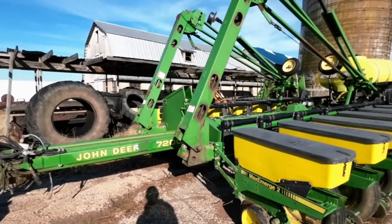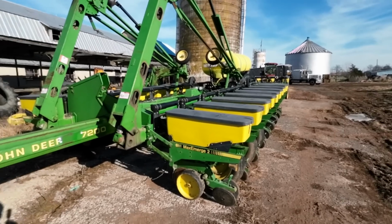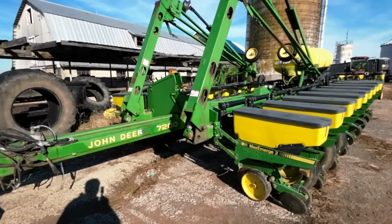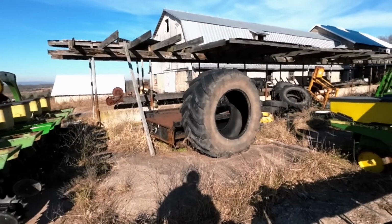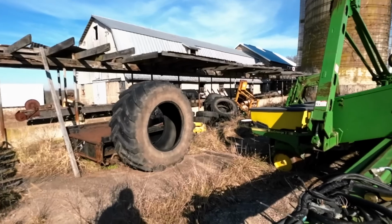To pull it, I don't suspect it would take much more than 150 horsepower to pull it in the field. My concern is just the weight, and I got plenty of weight. And these 710/70 R38s, those tires there, there's nothing wrong with that tire. That's a spare. These are all good spare tires.